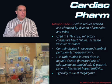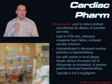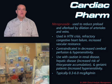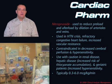So we'd use it in anybody who we want to decrease their systemic vascular resistance. So we might use it in people who are in hypertensive crisis. We might use it in people who are in congestive heart failure, who have a high SVR and a high blood pressure. We might use it in anybody who's got any increase in their systemic vascular resistance for any reason.